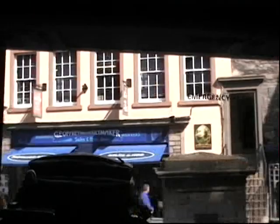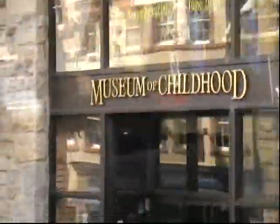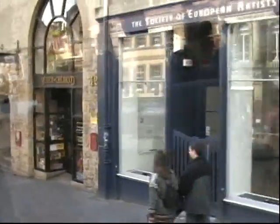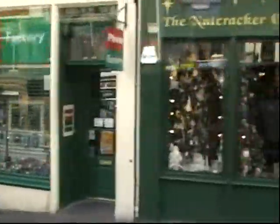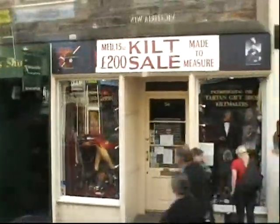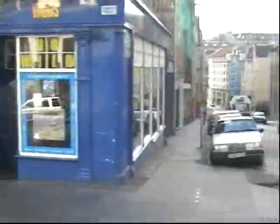And over here on the left, the noisiest museum in the world. A museum of childhood. Not a museum for children, but a museum of children's toys. Toys dating all the way back to Roman times. And the one thing I should tell you about it is, admission is free. We do give you something for nothing.